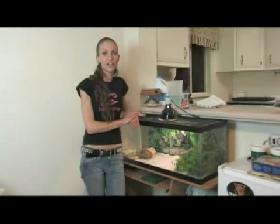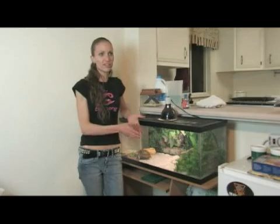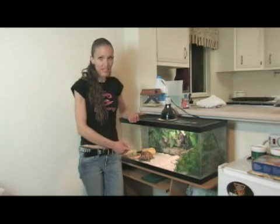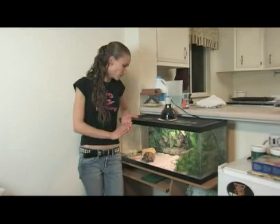Now, a good source of vitamin A, like I had mentioned before, is cod liver oil. Added to her daily diet or every feeding will prevent vitamin A deficiency. Now, in her case, I megadosed her with vitamin A. I had to receive veterinary care for her.